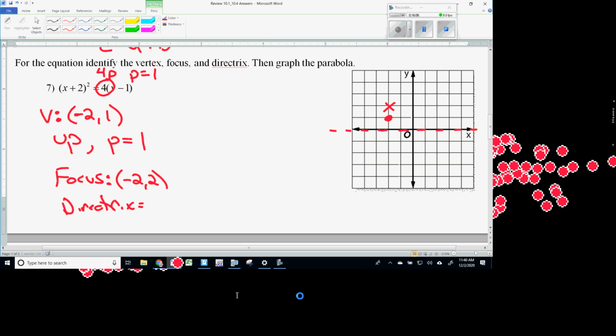My directrix equals 0. The last thing we use, remember the latus rectum? Yes. How wide it is? From our focus, we go how far each way? To P, which P is 1. So we're going to go 2.